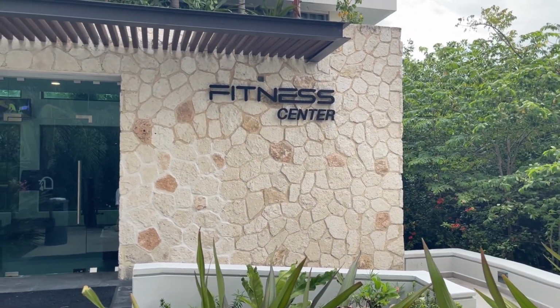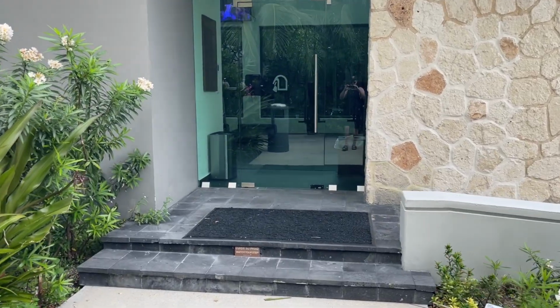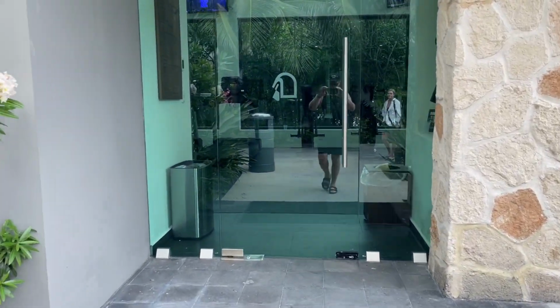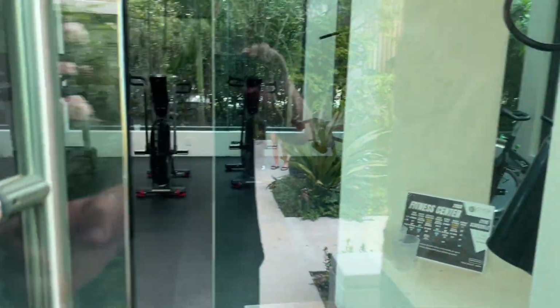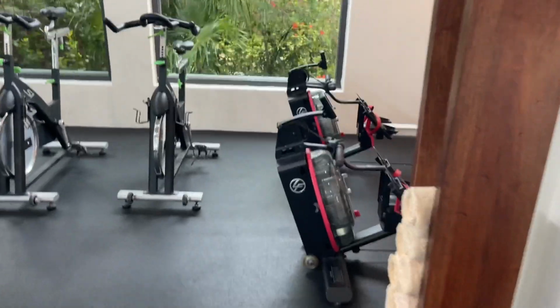Here we have the fitness center over on the Ventus Ha side. It's small but mighty. We'll go have a look inside. There's people working out, so I don't want to disturb them too much, but it's a fully stocked gym. It's freezing cold in here. Towel service.